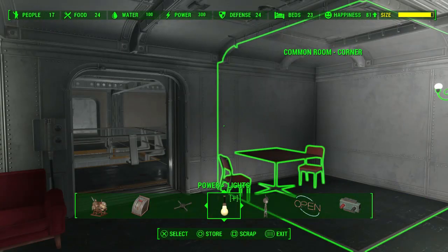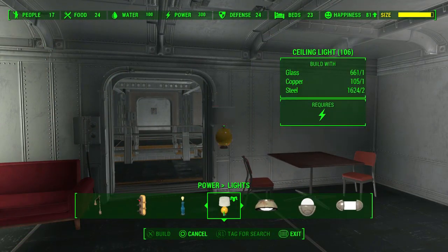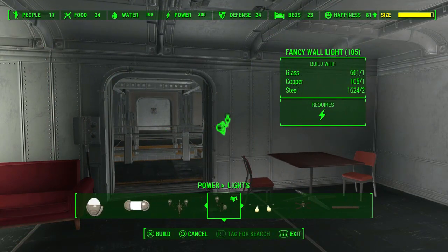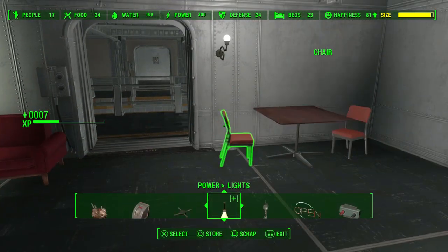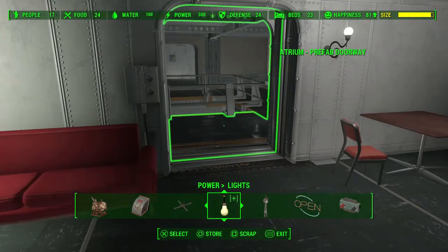You know what I didn't put? I usually put one of these by the door on all the other rooms. I don't know why I didn't put one there. Alright.